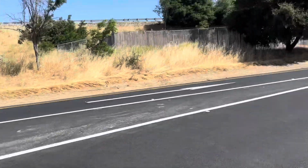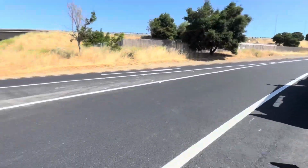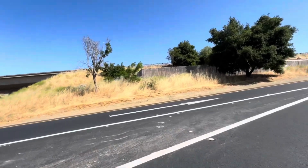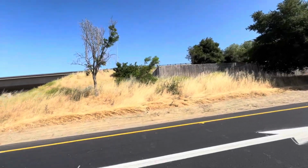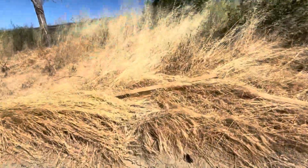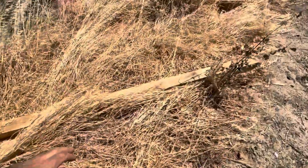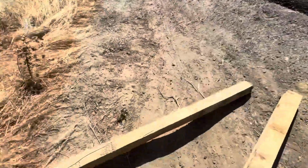Well, there were 6 of them, now there's only 2. That's because there's 4 on my trailer now. Big old 4x4x8s. Lumber prices are crazy now, so it's probably $150 worth of wood. It's like it fell off someone's truck. I noticed it, and now it's mine. Otherwise, Caltrans is gonna come get it. They're gonna take it to the dump, and that's not efficient for the world.